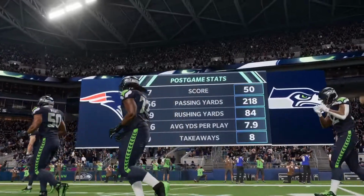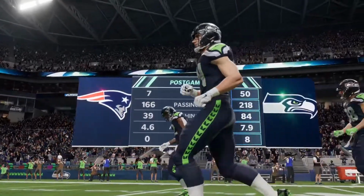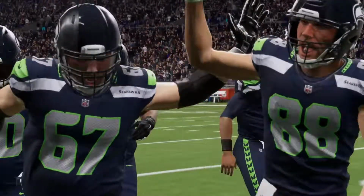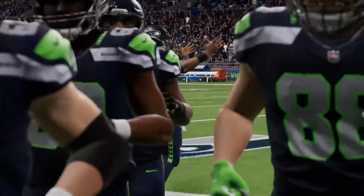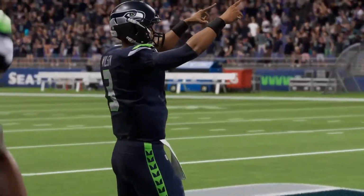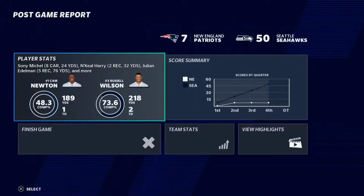So for the Seahawks, it's a win here in their home opener as they move to 2-0. And they'll get to stay put for a few days as they'll host the Dallas Cowboys next week. Meanwhile, for New England, they'll fall to 1-1. And they'll get a chance to redeem themselves at home next week.